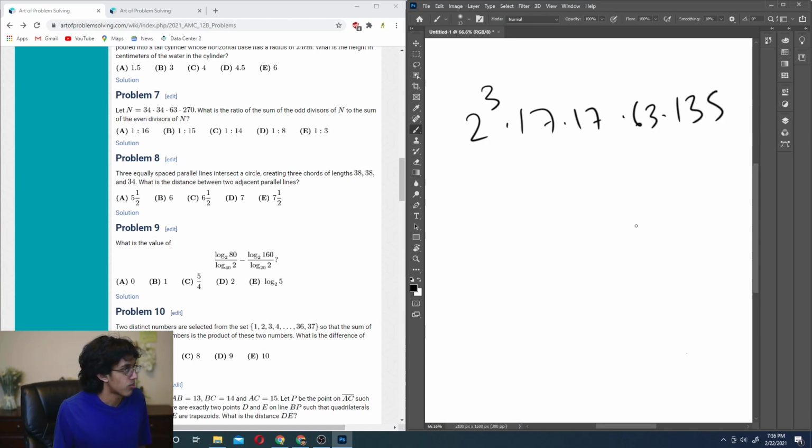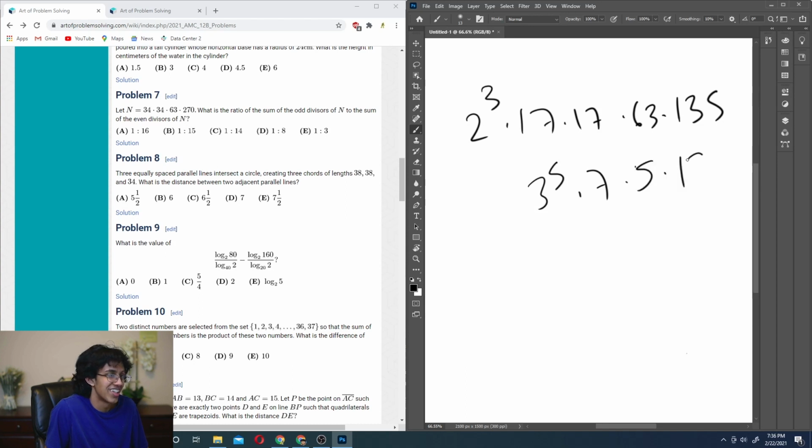And then, let's just factor it out fully. There's 3 3's in here, 2 3's in there, so it should be 3 to the 5 times 7, then there's 5 there, whoops, and then 17 squared, and then 2 cubed. So the sum of the odd divisors is basically the sum of these, but for the even divisors, you can multiply each divisor by 2, by 4, or by 8, right?